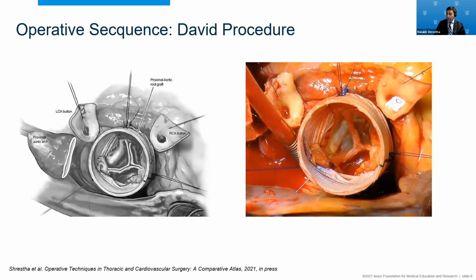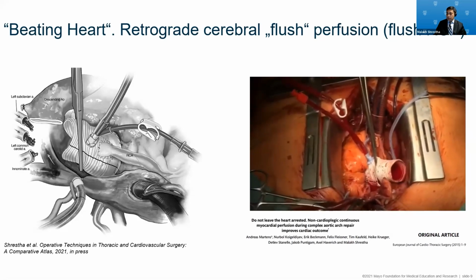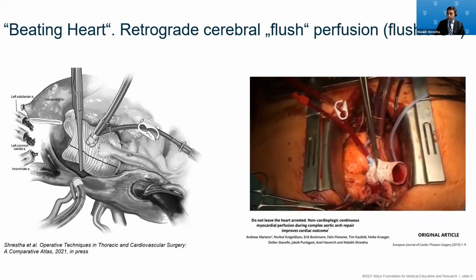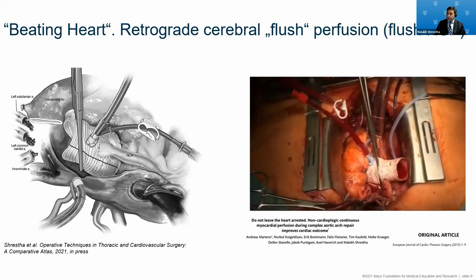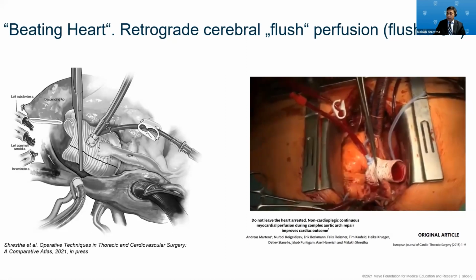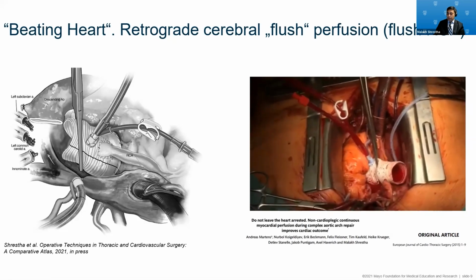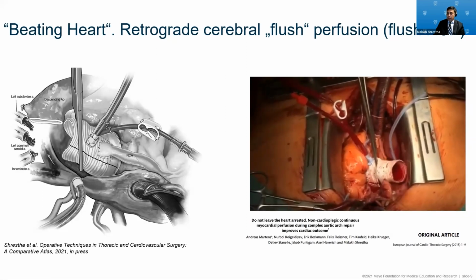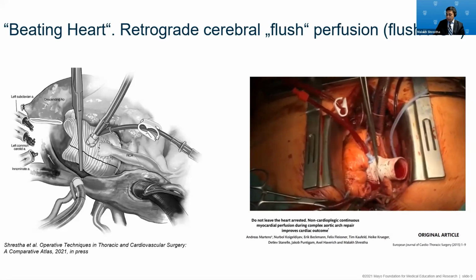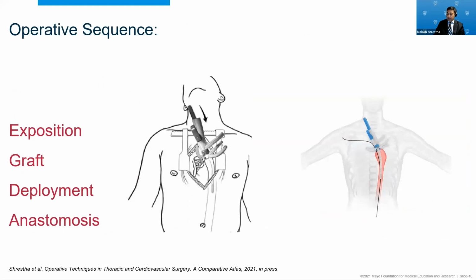The leaflets were normal. And then as soon as we finish the root, and the patient has been cooled to, let's say, about below 22 degrees, we start the so-called beating heart technique, where we perfuse the left ventricle and the right ventricle, with a totally vented left ventricle, then go on circulatory arrest. First we start with a short period of retrograde cerebral perfusion, and then after opening the arch, we put on antegrade cerebral perfusion.